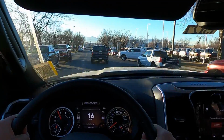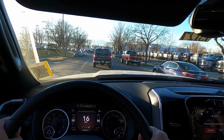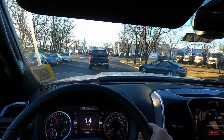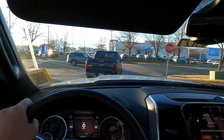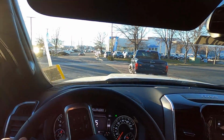But yeah, the ride quality is still the same. This one has the coil suspension. Obviously, if you go for the 3500, you get the leaf springs. This coil suspension is definitely smoother than the 3500, but there's not as much of a difference as there used to be between the two trucks. Both these trucks ride rougher compared to a half ton. That's kind of the name of the game with heavy duty trucks.